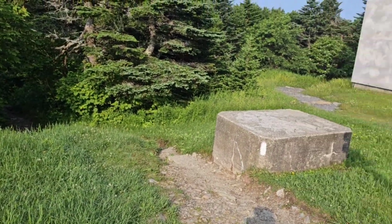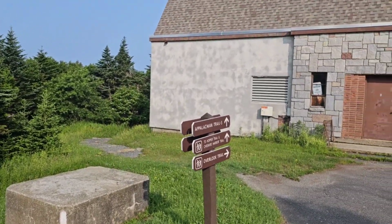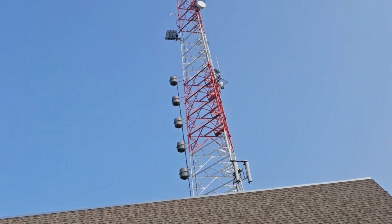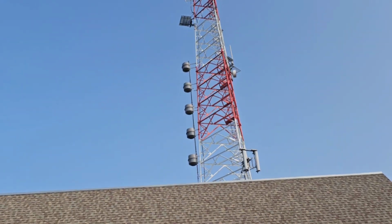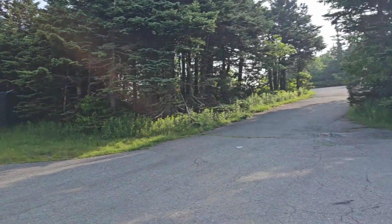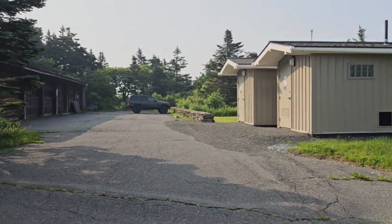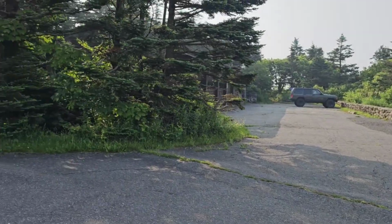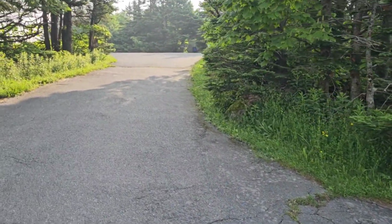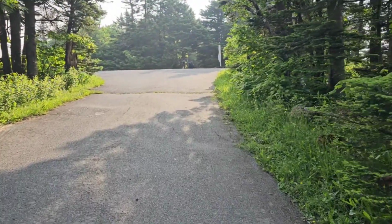Come out of the trail here, and there's a good sitting rock, and then you've got this big tower. And then there's a parking garage, bathrooms. I don't know if those are open, we did not try. This is out of order. And then the Bascom Lodge is up here, so we'll head there.